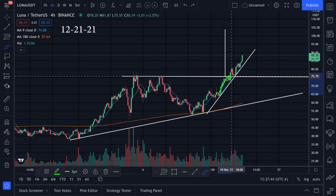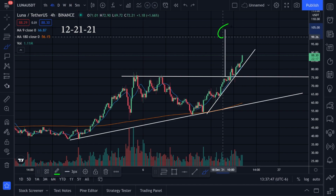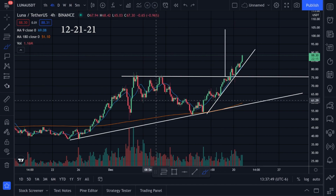But for now, as long as we're riding this uptrend going to the upside, I'm looking at this target over here at around 103. Let me know what you guys think.